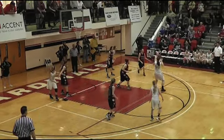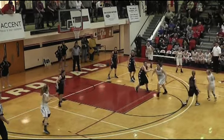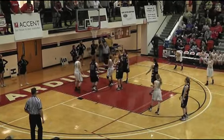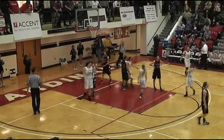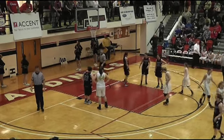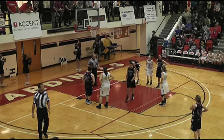Kick it to the right corner. Annabeth Phillips. Pump fake drive to Clark at the right elbow. Now Clark spins it over to the left wing. And Jensen drives in. Nearly hit the runner, but she's fouled, and she'll go to the free throw line for 2. 39-35. The whistle goes on Merritt, her second.